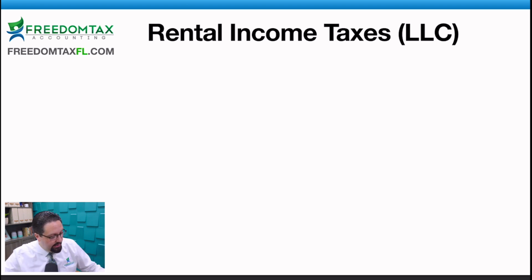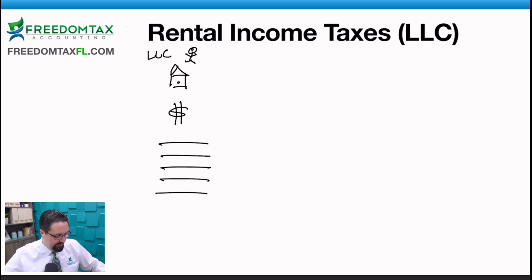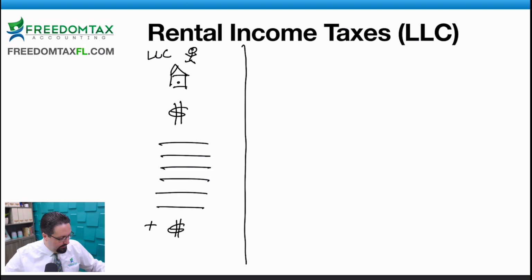Okay, so let's say that you have your house, your rental property, and you have it under an LLC, or you have it under your name. It really doesn't make a difference at this point. Okay, your rental property generates rental income. And during the year, you have all your rental expenses. This is the HOA, insurance, maintenance, repairs, all that you can deduct as a business expense. At the end of the year, you have your net profit. Okay. Now that's the income.